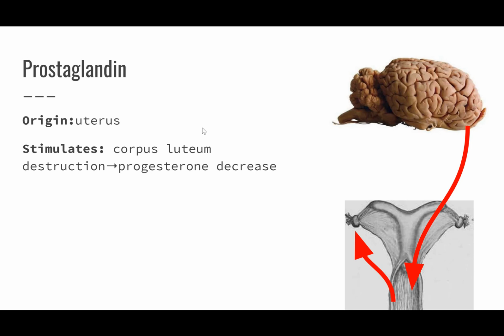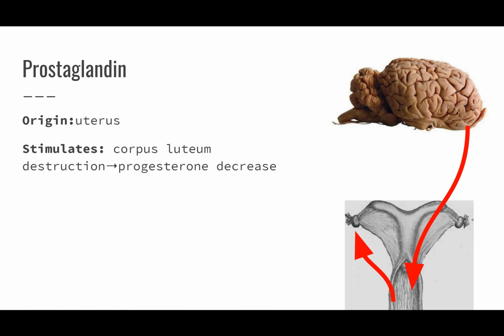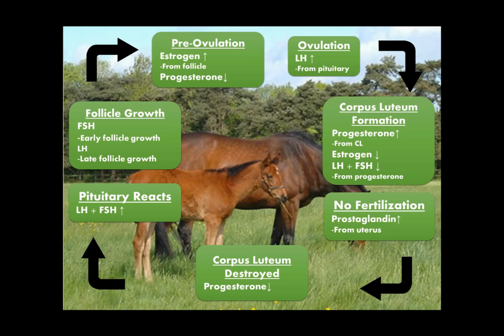What's responsible for destroying the corpus luteum is prostaglandin. Prostaglandin is produced by the uterus. Once the uterus realizes, hey, we didn't get pregnant, there's no reason to stop the reproductive cycle. There's no reason to stop ovulating. So it's going to destroy the corpus luteum. When you destroy the corpus luteum, you're going to stop progesterone from being produced. And when you stop progesterone from being produced, you're going to allow gonadotropic releasing hormone to be produced.